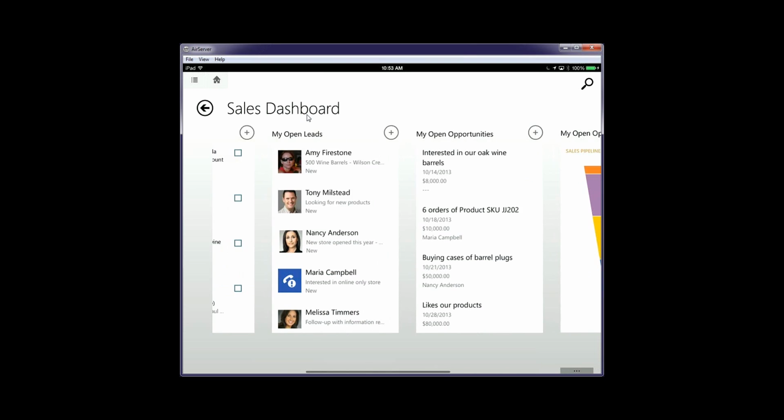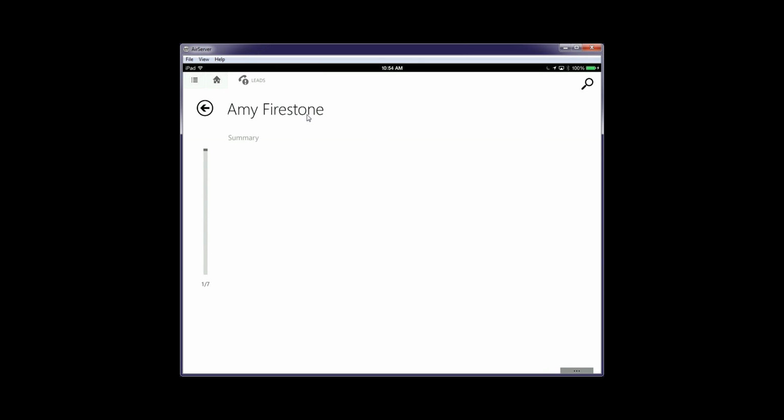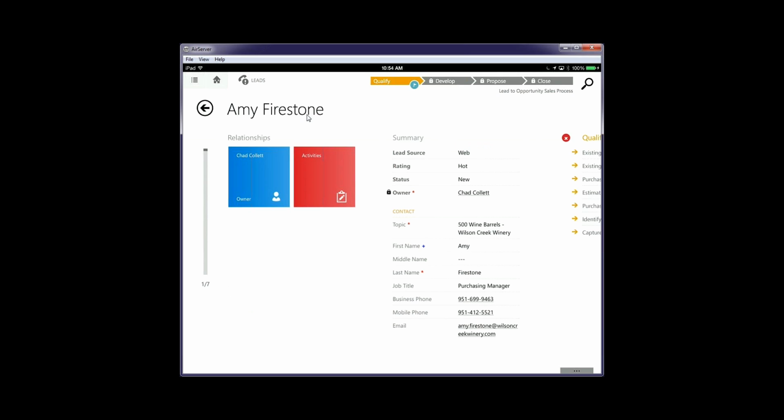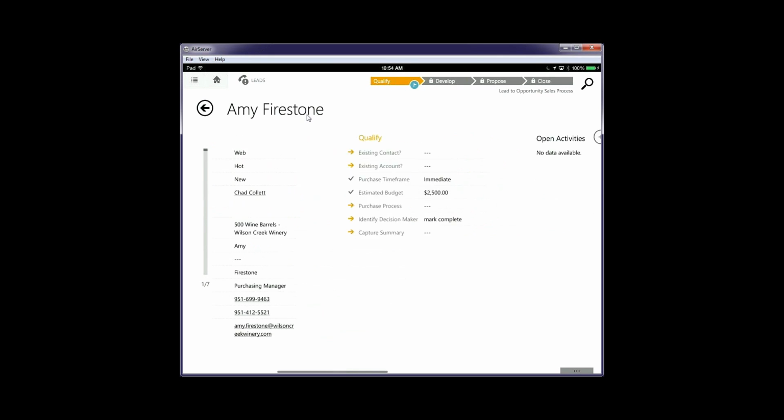So, we've got a hot one right up here, Amy Firestone, looking for 500 wine barrels. So we can take this right in, right away on leads, accounts, and contacts. It's going to give you some great pin tiles as shortcuts right there. We can move through the lead. You'll see all the information there that we need.